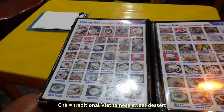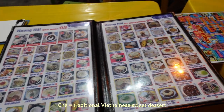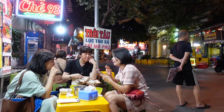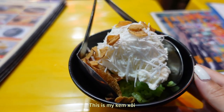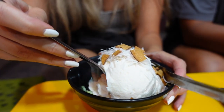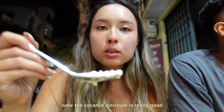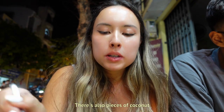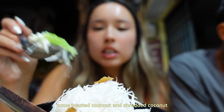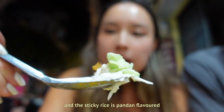We are now at the Czech place and they have a lot of food. And what's really famous in Hanoi is the ice cream served with steamed sticky rice. This is my cốm xôi with sticky rice and coconut ice cream. Now the coconut ice cream is really good. There's also pieces of coconut. Some toasted coconut and shredded coconut. And the sticky rice is pandan flavored.